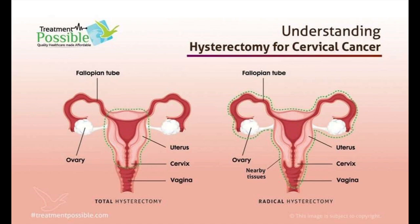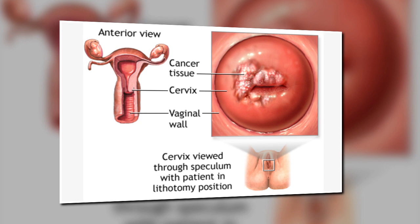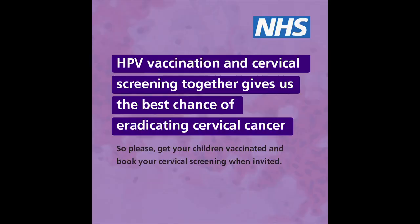What happens after treatment? After treatment, you will be checked every so often to see if the cancer comes back. Follow-up tests can include exams, Pap tests, and X-rays. What happens if the cancer comes back or spreads? If the cancer comes back or spreads, you might have more surgery, radiation, or chemotherapy. What else should I do? It is important to follow all your doctor's instructions about visits and tests.